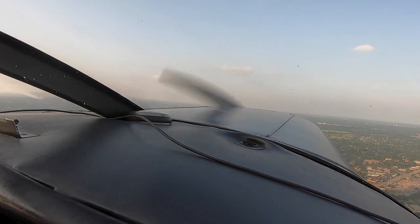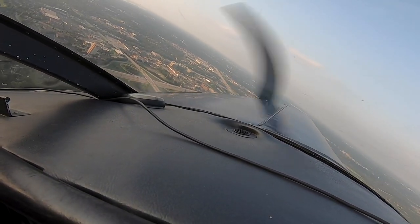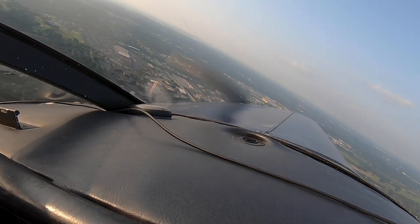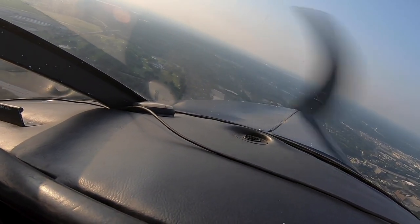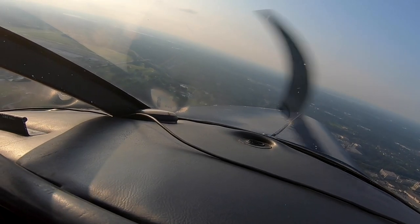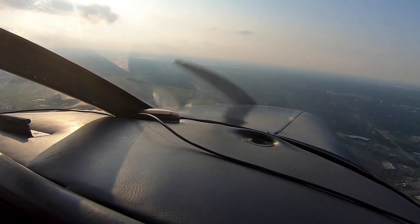All right, beautiful, guys. The traffic's on the right base for runway 15, so it's on the other side of the field. Y'all can't see it, but I have them in sight. Y'all are currently looking towards the east. Have traffic in sight. It's 1183 Uniform, a Cardinal Wings plane. They're on the right base.